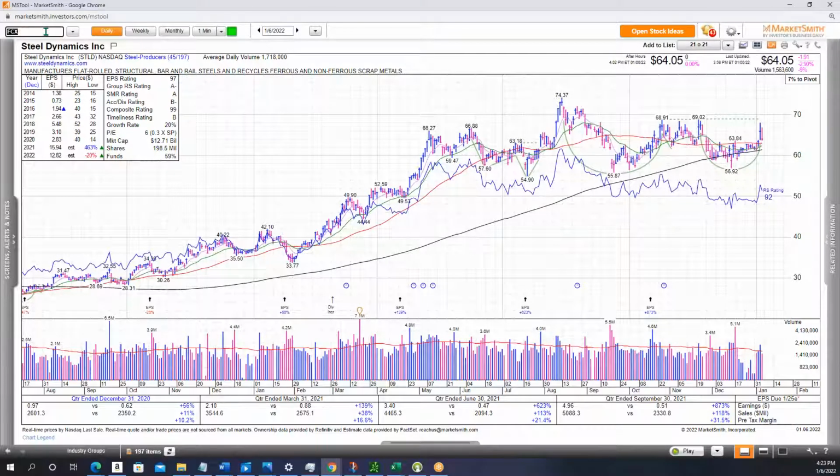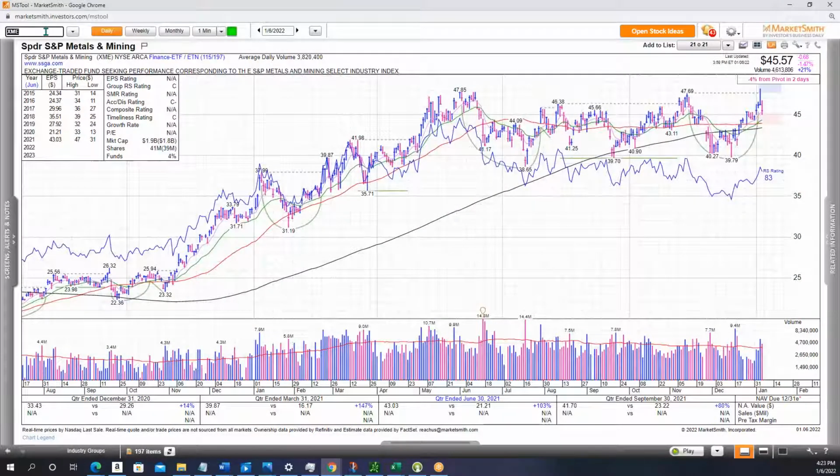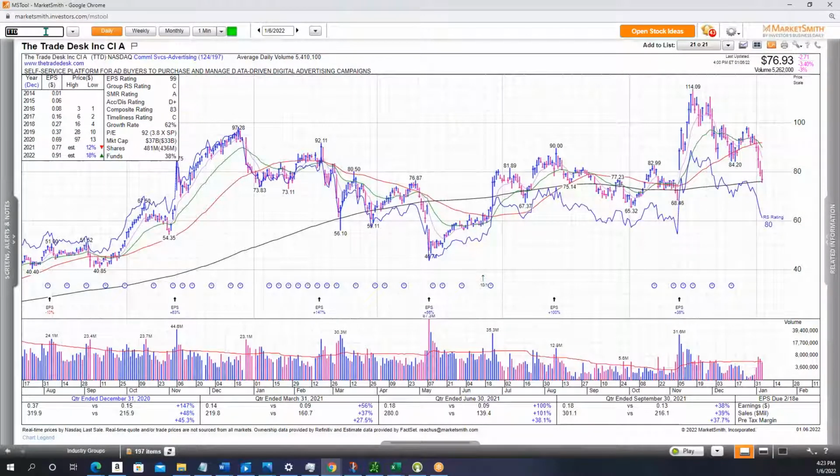And then FCX, which was looking pretty good, breaking back below the 8, testing the 21 and this 40 level, down 3% today. Additionally, XME was one of the worst performing sectors of the day as well. So XME, ITB having a tough day in sector land. And then some of the high beta growth stuff still really not able to catch a break. Upstart down another 3 or 4% here, as you can see. Trade Desk, TTD, one we actually owned recently, and this is why you have stops in place, down another 3.5% today, back to the 200 day.